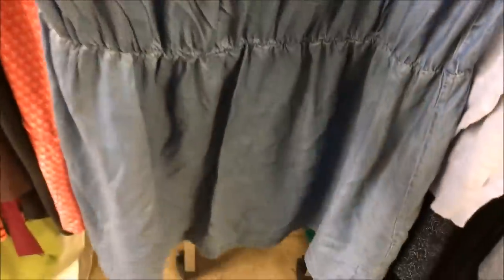Let's see. Something's a 3X here. Well, sorry. Let me get myself together. Oh, that's a cute little dress. It's probably Ava and Viv. It's cut off. I might actually get that. It's cute. Alright, let me put that away. Exhilaration. 2X. Okay. L is what? Kohl's.